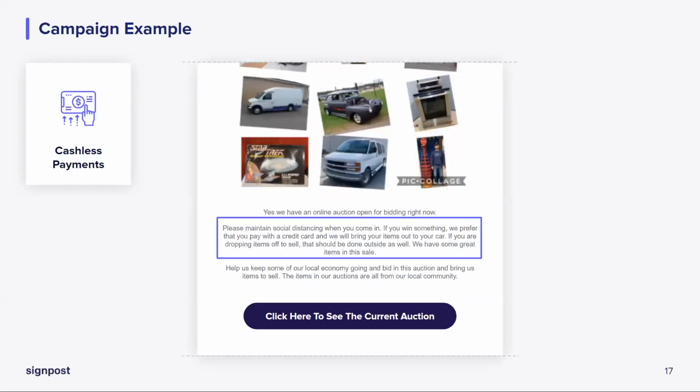And then we also have cashless payments, which kind of goes hand in hand with online shopping and online scheduling. These are highly promoted right now to keep everyone healthy. If you don't already have a payment processor, we do have a partner on hand that we can help you get set up with. Chat in if you're interested, like Kelly had mentioned earlier. For this example, the business is promoting an online auction, and they specifically mention in that blue box to pay with a credit card if possible. So just reducing the amount of cash that's being passed from hand to hand during the pandemic is always a great idea.